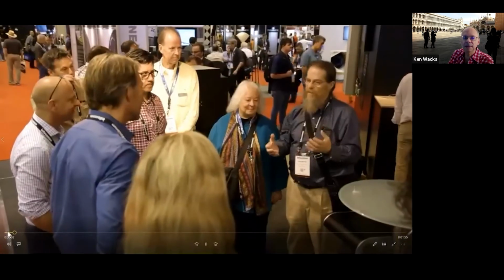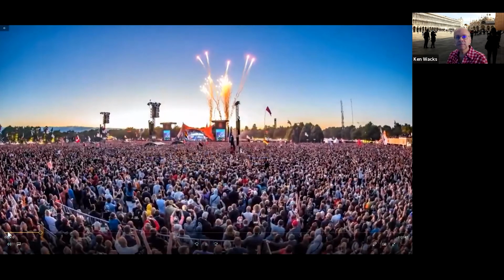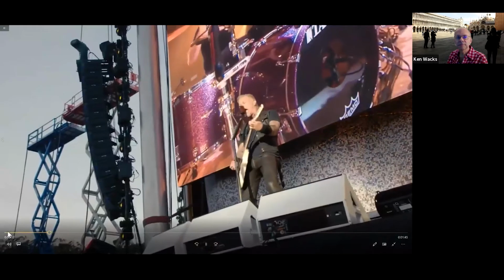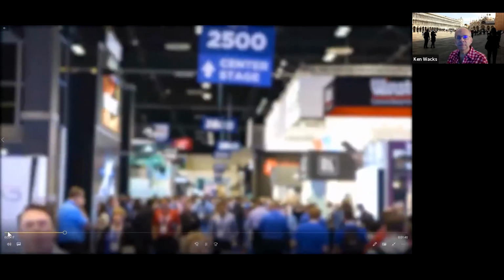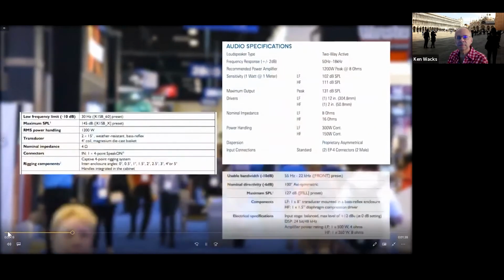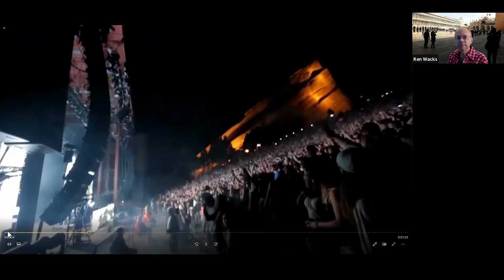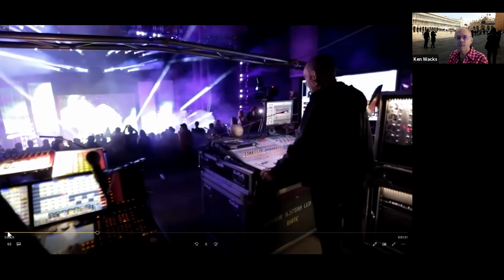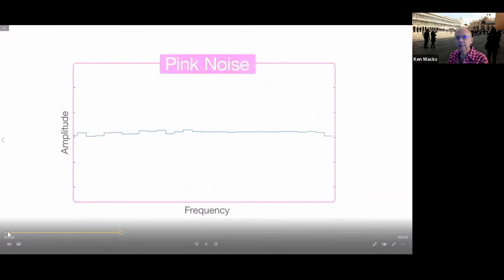Loudspeaker manufacturers, consultants, and end users all rely on specifications to predict a sound system's performance. It's critical to have an accurate measurement of a loudspeaker's capabilities, including maximum linear peak SPL at the design stage. But have you ever noticed that loudspeaker specs are all over the map? This is understandable because there's never been a test signal that could objectively and accurately model the comparatively dynamic behavior of music. A common test signal is pink noise, which contains all frequencies at equal energy levels for each octave.